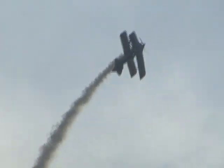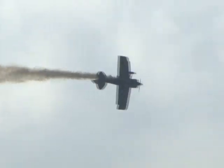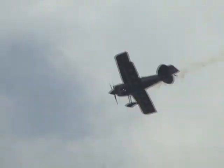Keep your eye on Jason as he goes up into a half loop with a snap roll and another snap roll on the top of it. Completes the second half of the loop. It's tough to keep your orientation up there, and Jason's doing a great job.